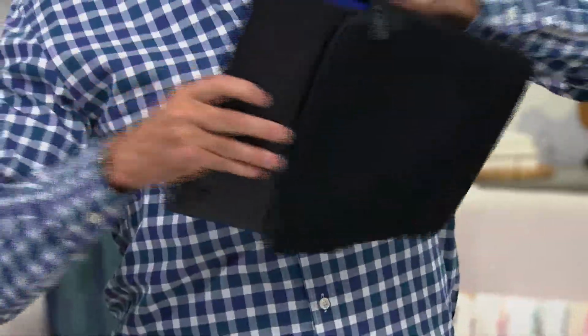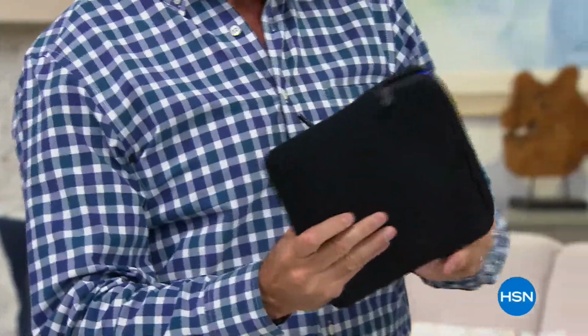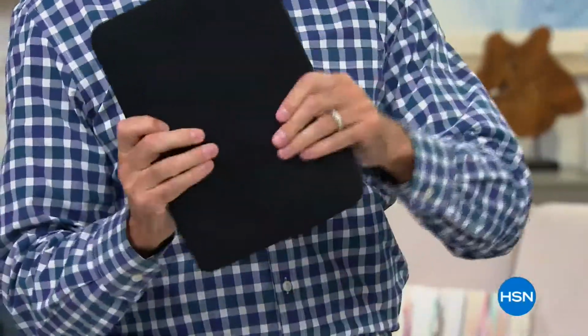I thought you had to purchase that separately. Look at that. Included. I typically do. But in the past, you have to buy the case. It's included. This is the whole deal.